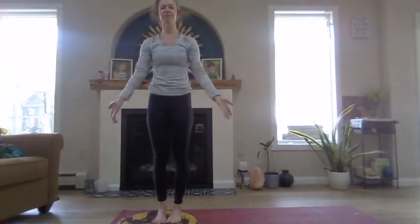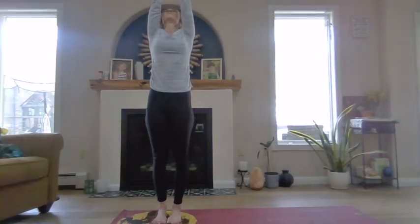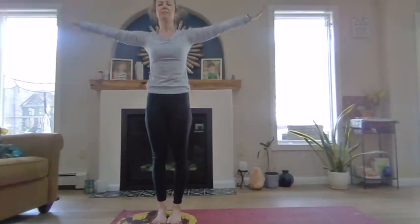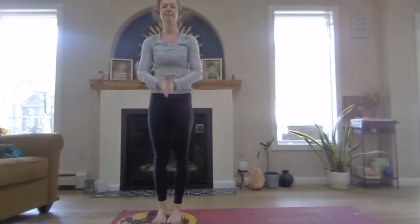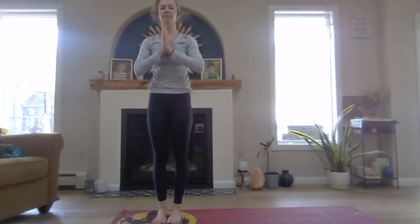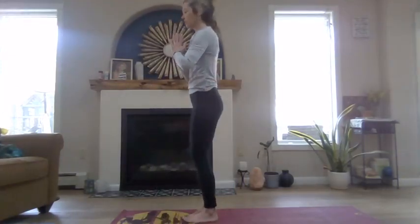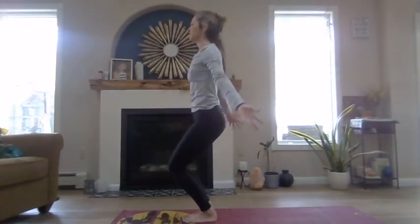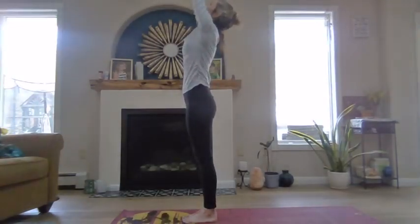Inhale, arms reach around and up, palms touch, gazing up at the sky. And then exhale, arms reach around and down and back to heart center. Again, inhale, we'll add on as we're moving here. Inhale, knees bent as we reach the arms around and up, palms up towards the sky.